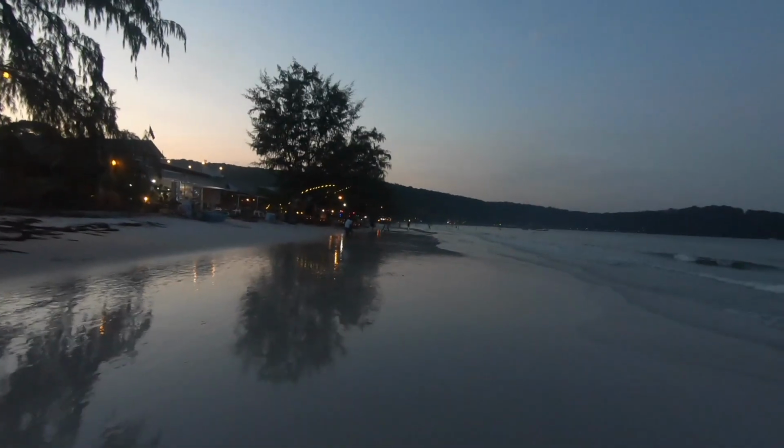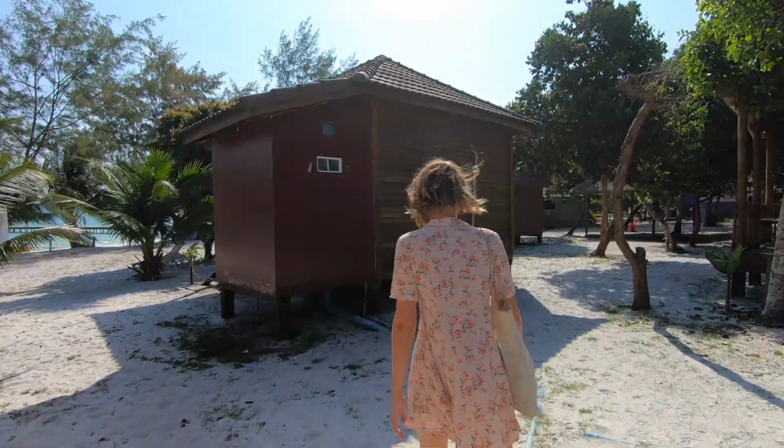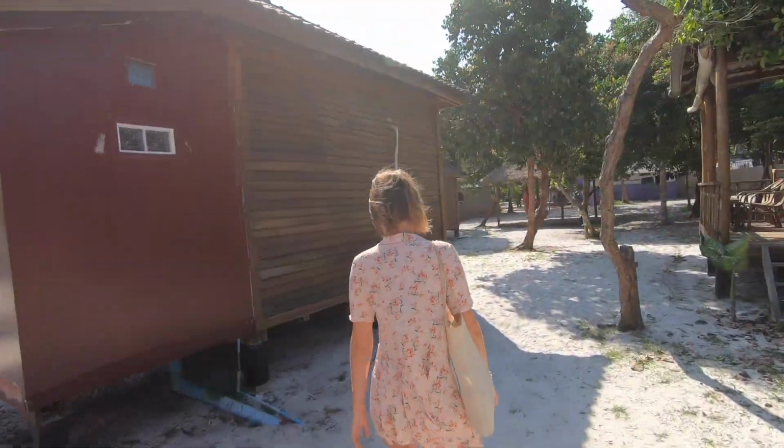Oh, look at that. It's like glass. Morning from day two here at Orchid Resort. How did you sleep? Pretty well. This place is actually a lot better than I thought it would be because the reviews are not great.